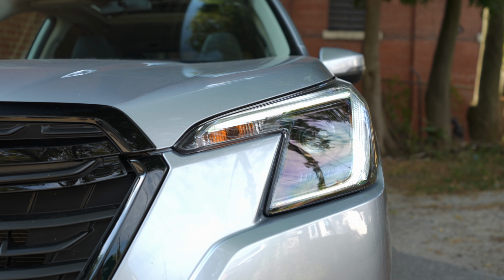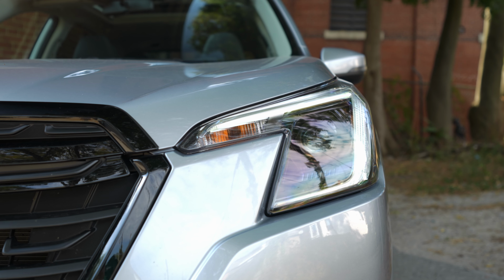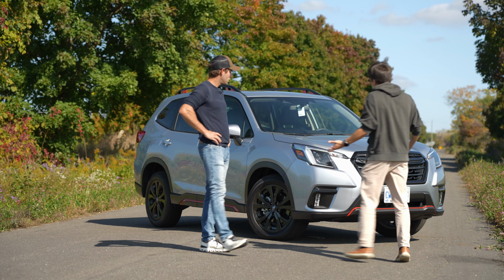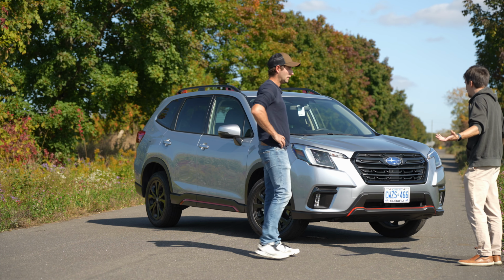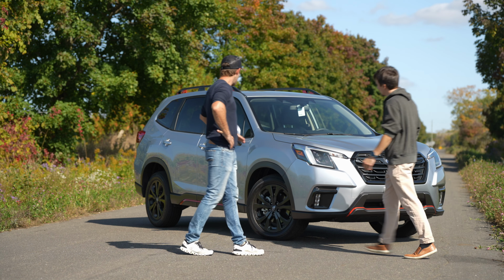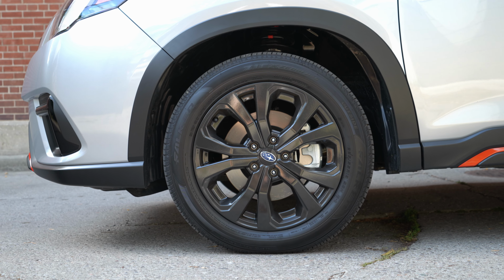Jokes aside, you've seen a Forester, I've seen a Forester. It hasn't really changed at all in the last few years. I mean, it's okay. I don't think it's the prettiest car on the road. No, it's not. But it does what it's supposed to do. We have the orange accents, like you mentioned. You got your glossy black rims. Again, nothing to really write home about.